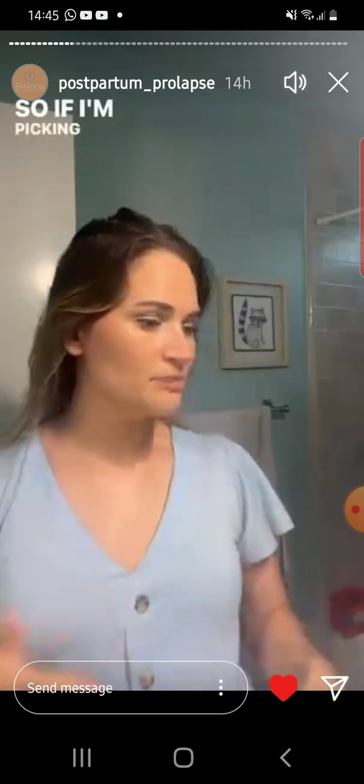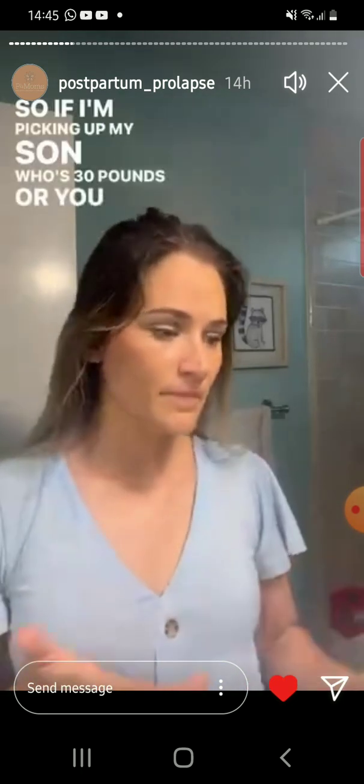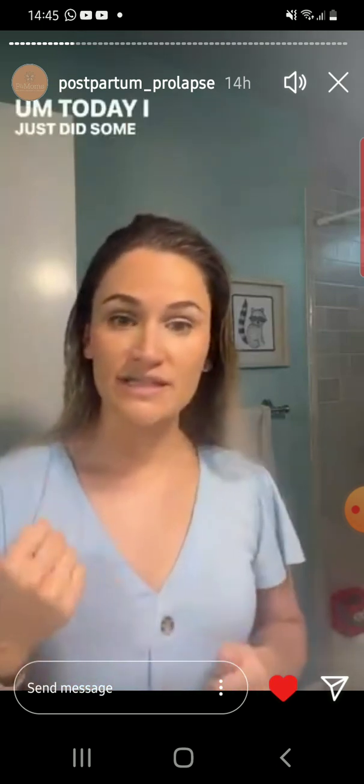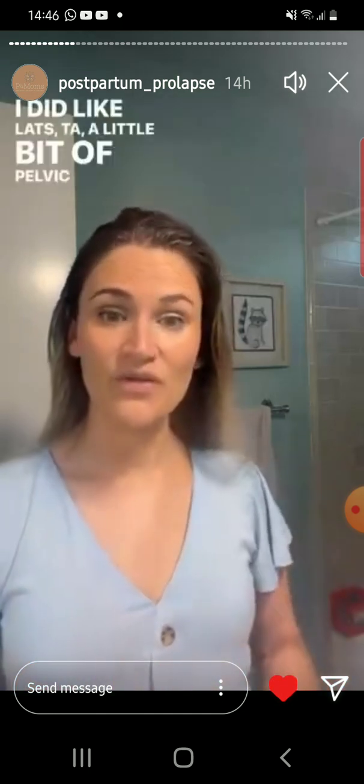So if I'm picking up my son who's 30 pounds, or moving around my patients during the day, their limbs, whatever, I don't think about my abs or my pelvic floor because I've trained them to do what I need them to do in those moments. And I don't need to do that anymore. Today I just did some deadlifting for my workout at probably 70% of my max right now. I did engage my TA first. I did lats, TA, a little bit of pelvic floor as I exhaled.